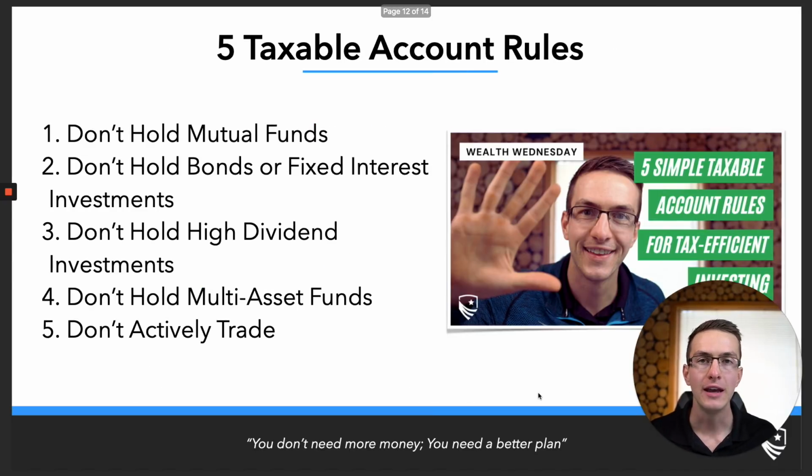Well, the first thing is we need to control our taxable account. Now, we've previously recorded numerous trainings on this, around 5 taxable account rules for more tax-efficient investing inside of your brokerage account, your joint account. Now, the problem with most retirees is they don't have control over their taxable account. It's a fairly leaky bucket because they don't control the dividends that are coming from that account. They're invested in mutual funds, and so they have long-term capital gains being distributed from that account that they don't have any control over. So the first thing is gaining control over that taxable account to try to only have long-term capital gains when you decide to have those long-term capital gains.